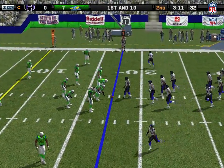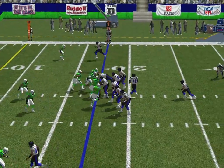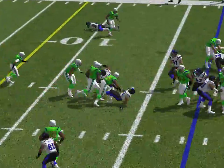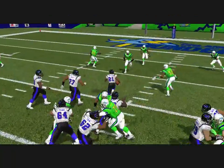Here we go! Stay at home. Be careful. Hand off to the tailback. Simmons is there for the tackle at the 12-yard line.